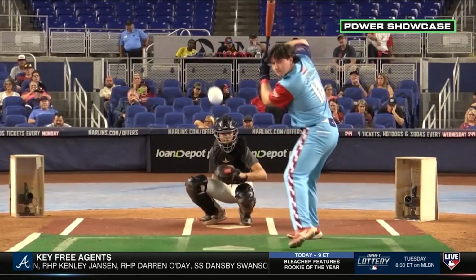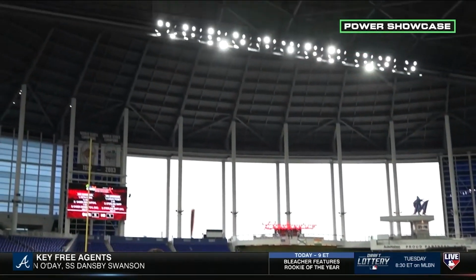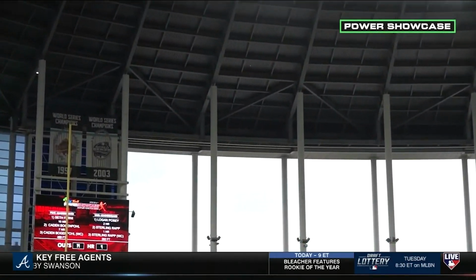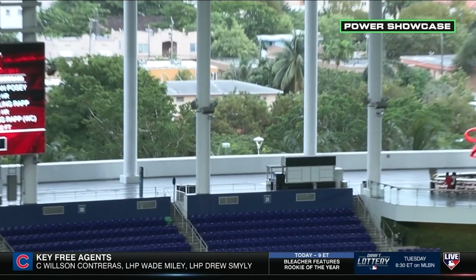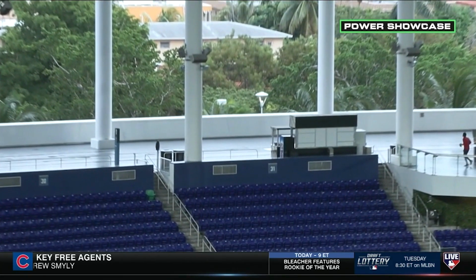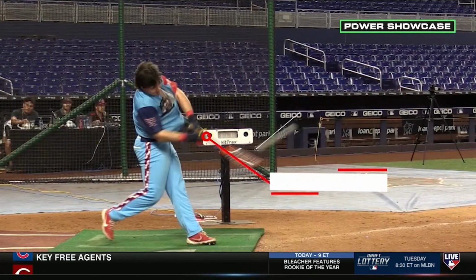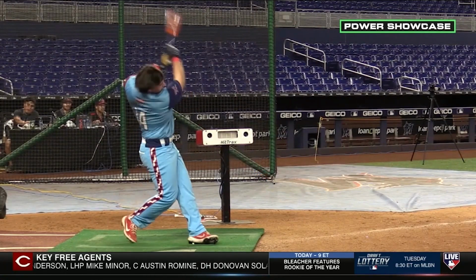And here's some interesting stats. There's a guy named Clayton Campadilli that you're going to see here, where the top reading by a major leaguer was a bat speed of 90 miles an hour. Campadilli was 88.1. Now, he hits this ball completely out of the stadium at 114 miles an hour. Yeah, an incredible talent, incredible talent. Wow. We're taking a look at some of the breakdown here for Clayton's swing.